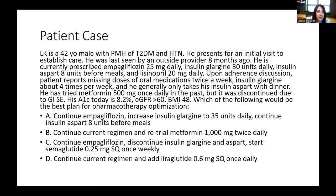So based off of this, which would be the best plan for pharmacotherapy optimization? A, continue the empagliflozin, increase insulin glargine to 35 units, and continue the insulin aspart 8 units before meals. B, continue current regimen and retrial metformin 1,000 milligrams twice daily. C, continue empagliflozin, discontinue insulin glargine and aspart, and start semaglutide 0.25 milligrams once weekly. Or D, continue current regimen and add liraglutide 0.6 milligrams once daily.